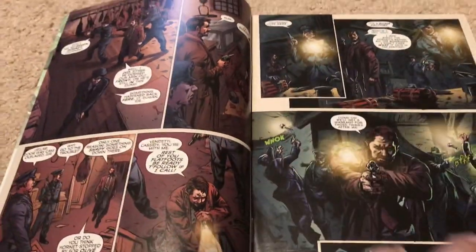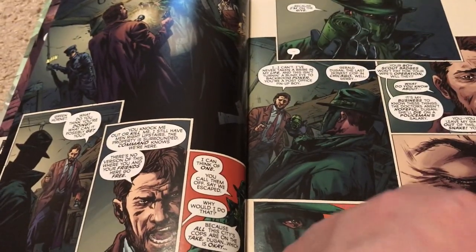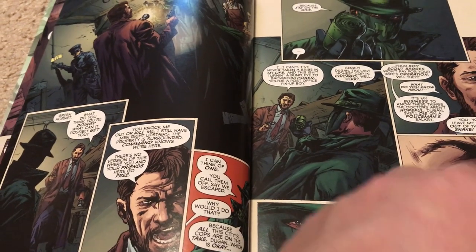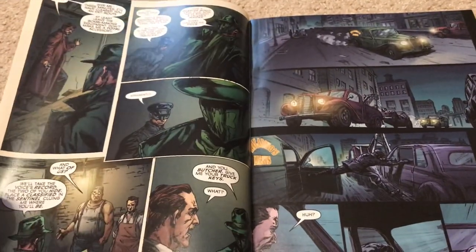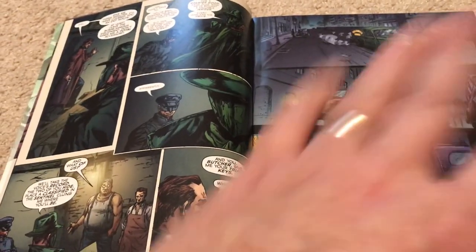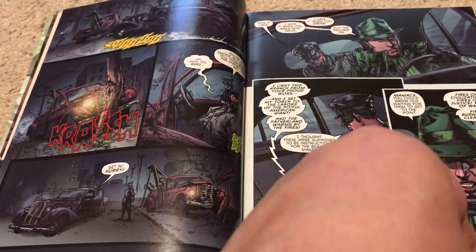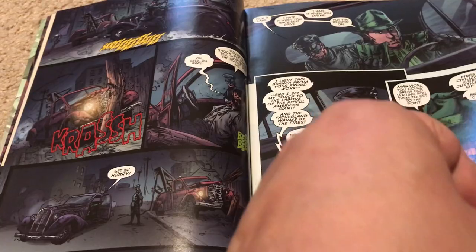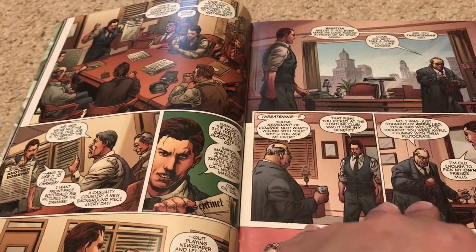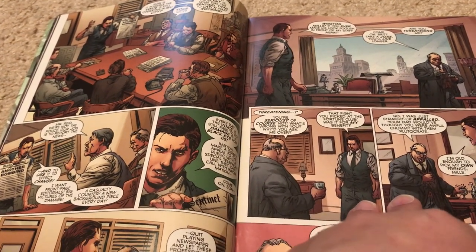I like the light and flashlight effect. I really do like the artwork in this one. I have to admit, Kato and the Green Hornet. They made a movie with Seth Rogen, of all people, to try to revive this franchise. I don't know what they were thinking. They obviously didn't take it very seriously.